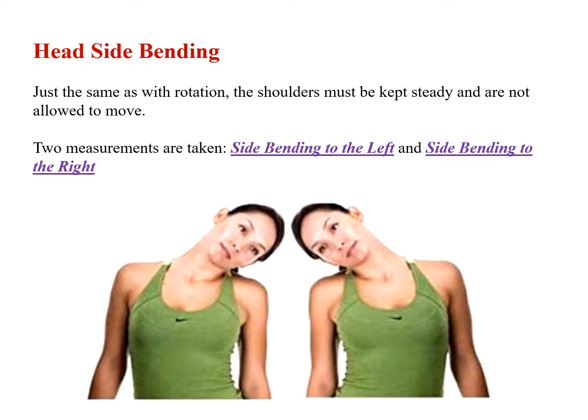And she is raising her shoulders slightly. So as you look at her straight, she's going to the middle, either side, the opposite side is raised up. It shouldn't be, it should be horizontal. But this is considered normal side bending, bending to the side, but the shoulders should be straight. That's a problem with this particular illustration.